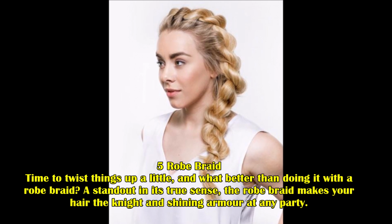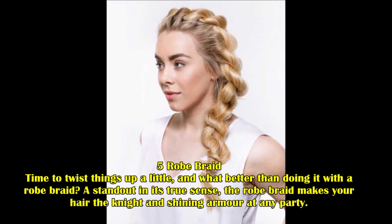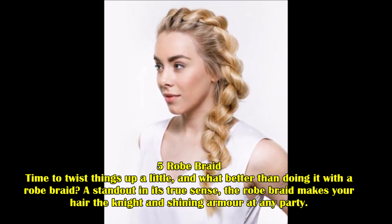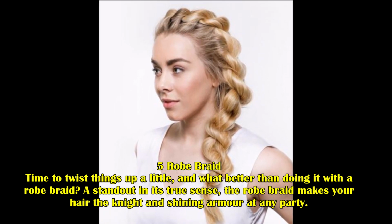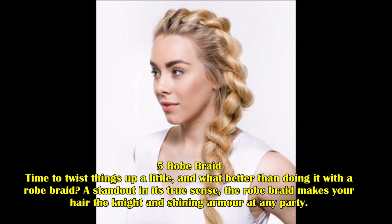Number 5. Robe braid. Time to twist things up a little. And what better than doing it with a robe braid? A standout in its true sense. The robe braid makes your hair the knight in shining armor at any party.